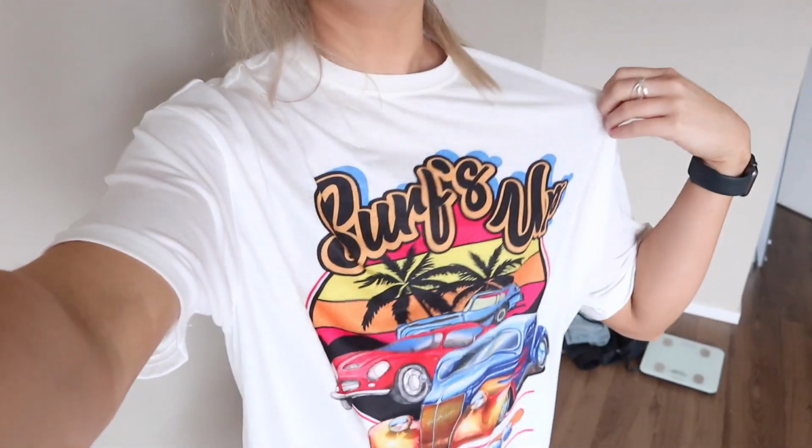I actually am wearing one of the shirts right now that I did try on. I'll show you my outfit for today, just because I think that these things are super cute and comfortable. I'm really impressed with the order overall. This is mainly a bikini and t-shirt order. I do have another order on the way, so I'm super excited to show you that one as well.